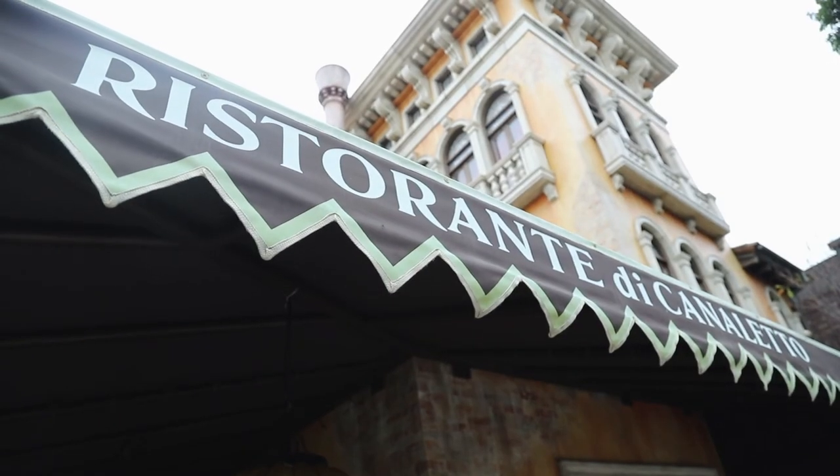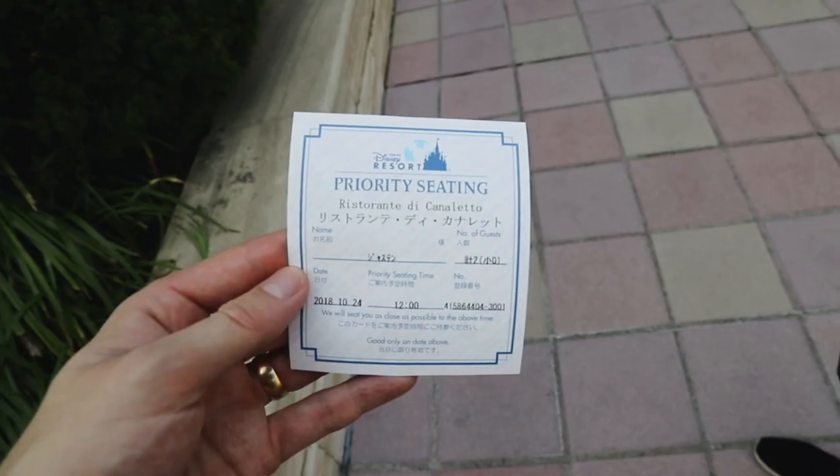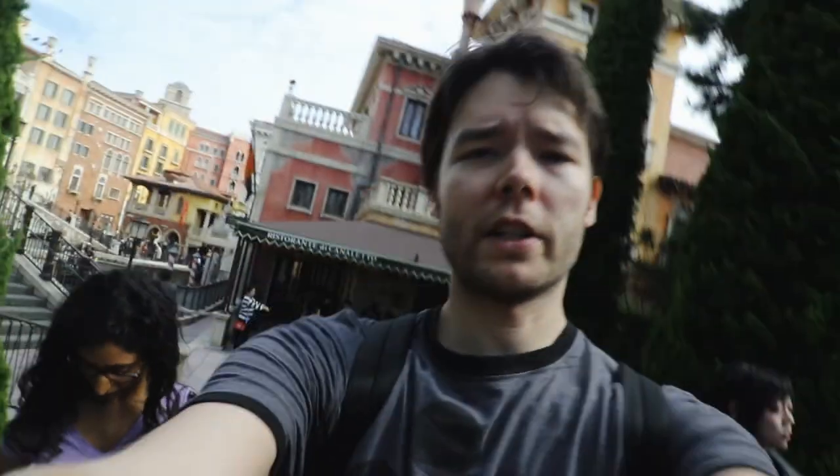As there's not much vegetarian food available at DisneySea, we made sure to make reservations at the restaurant Di Canaletto. So we got reservations to the restaurant, and now we're going to get more fast pass tickets to go see the Journey to the Center of the Earth one more time.